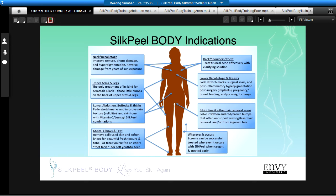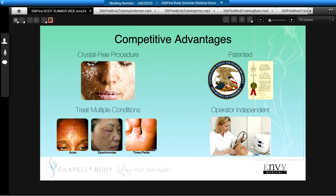Looking at upper arms, you can definitely treat things like keratosis pilaris there, dry skin. For the lower décolletage and breasts, especially after pregnancy, or even after breast augmentation surgery, some women tend to get stretch marks in those areas, and we can certainly use SilkPeel body to help with that as well. Looking at the lower abdomen, obviously after pregnancy, you can definitely treat the stretch marks on the abdomen as well. The bikini line or other hair removal areas, for sure, if you've got those razor bumps there, or folliculitis, acne, we can definitely treat that with SilkPeel body.